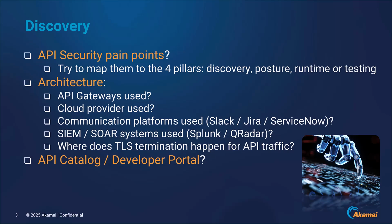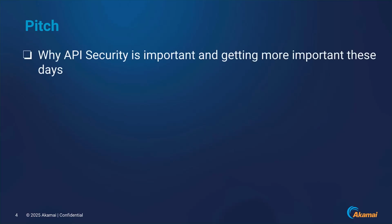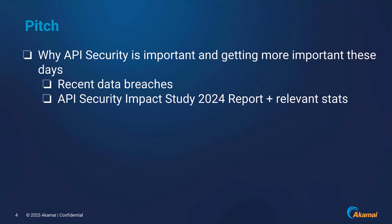When we talk about the pitch, we are using the Akamai API Security Pitch Deck. First, it would be really important to share why API security is important. Recent data breaches in the news may be relevant to their specific industry. And also, we recently had the API Security Impact Study of 2024 report with some statistics, and this would help to get an idea whether they relate to the stats. They also have the same problems and challenges, so it will help us get on the same page together.